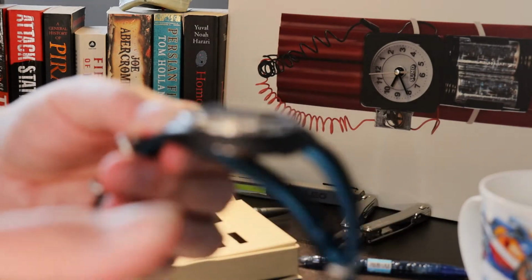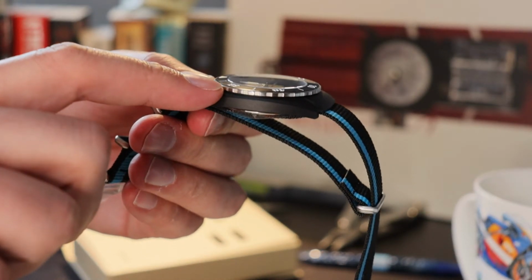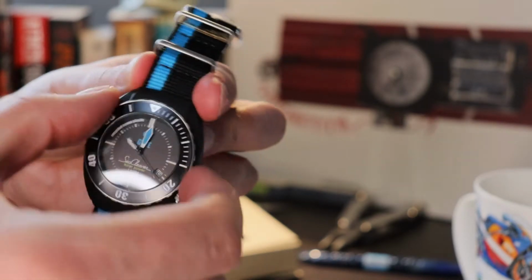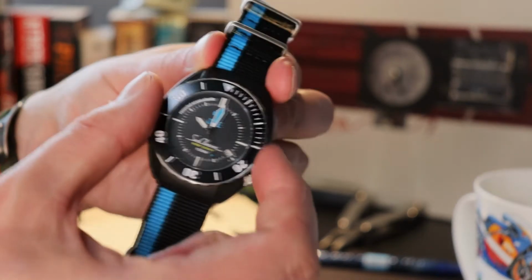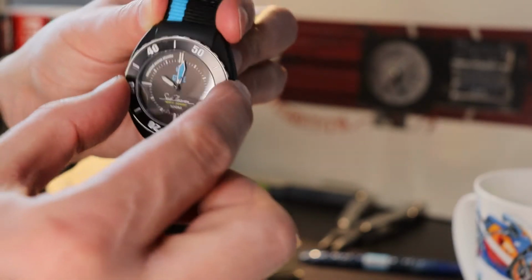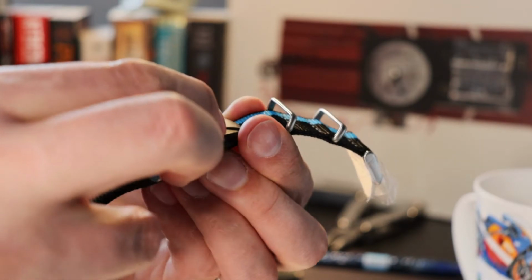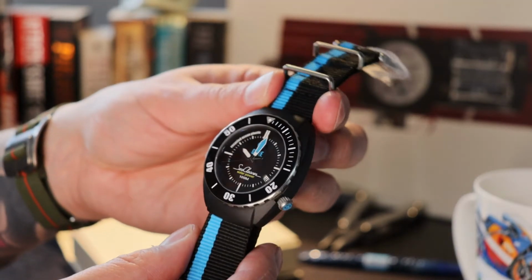If we come to the side, you can see that the bezel is quite thin. Well, it's thin for my liking, and as a consequence, it's not necessarily the easiest to grip. And again, I think when wet, that might be a little bit of a challenge. The action is a little clunky. It almost reminds me in some respects of the EcoZilla sound. There's a tiny little bit of play on it.